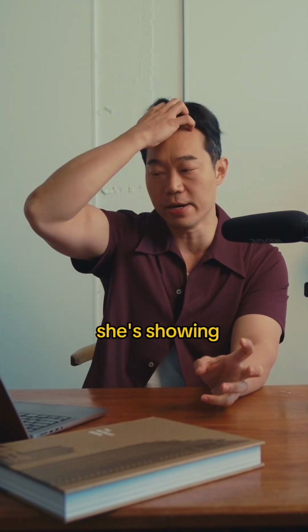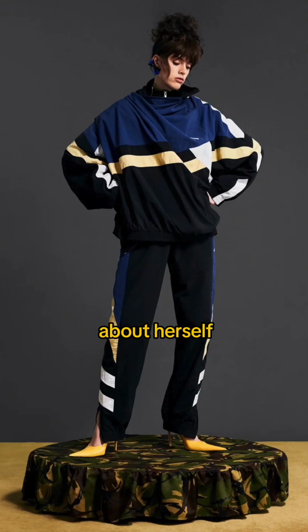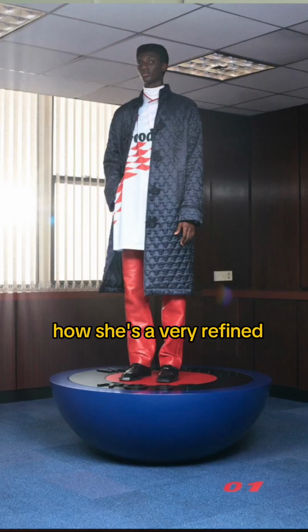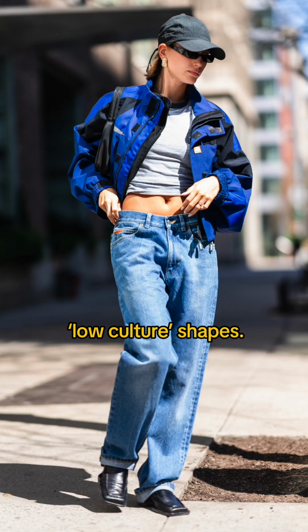So what are the ideas here? She's showing complex pattern making ending up in a 90s tracksuit. Ultimately telling a story about herself, about high-low culture. She's a very refined technical designer inspired by 90s sportswear, low culture shapes. So what's the wash up?